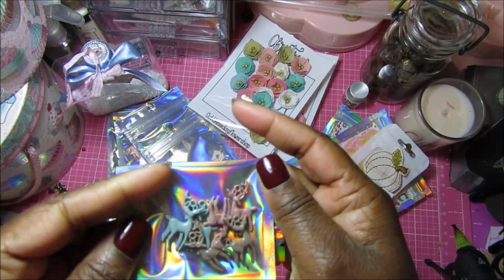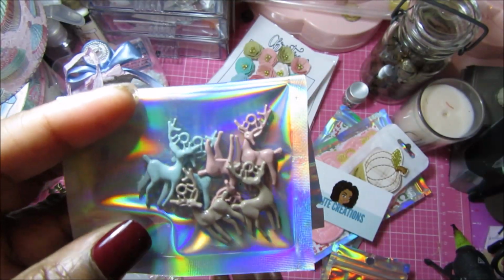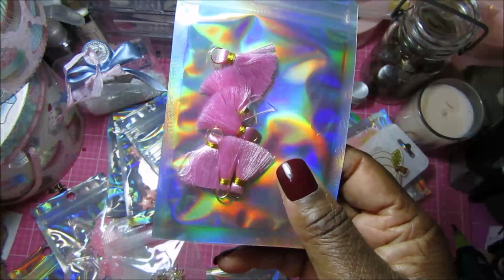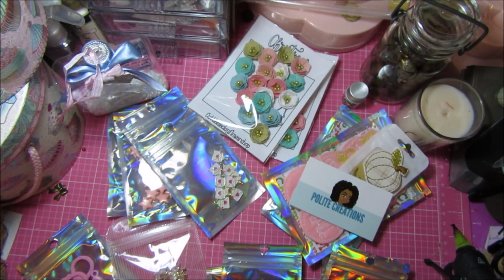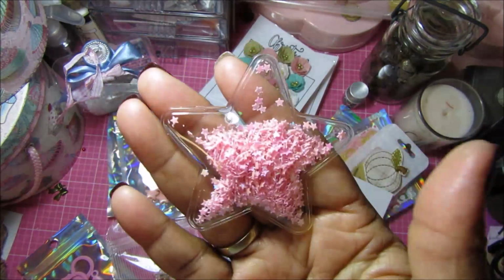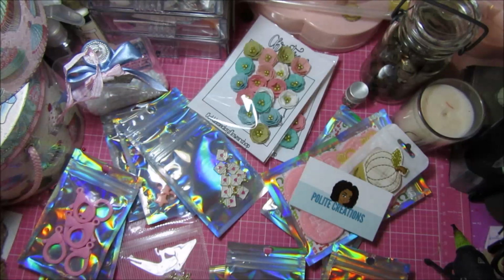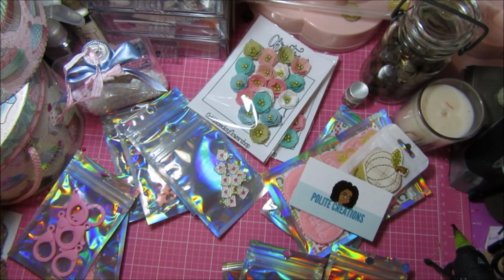And then I got these charms, which are reindeer in pink, brown, and blue. And then I got these tassels. And then these are some star embellishments that are filled with sequins. I'm trying to take it out of the package because I know you won't be able to see it well in the package, and then of course the glare. So they look like that. So cute. And then I got a pack of the lobster clasp in pink, and these are tied for my favorite with the gingerbread charms.